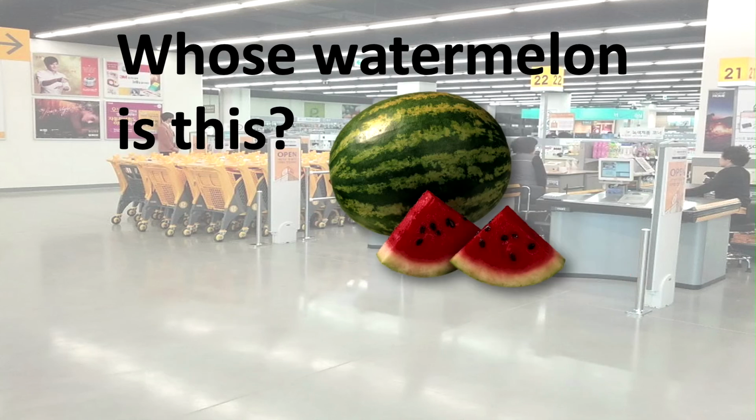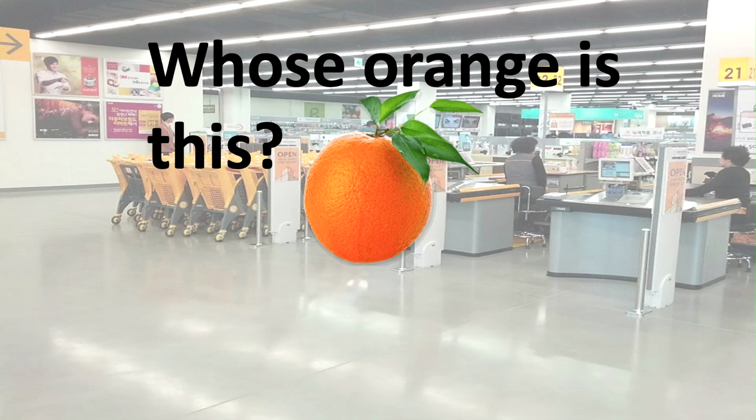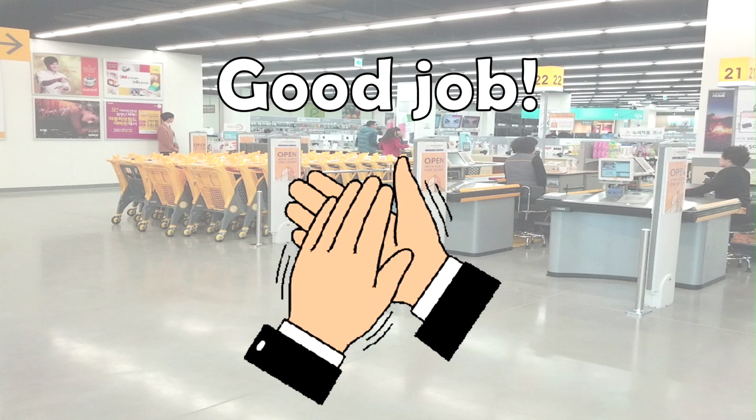Whose watermelon is this? It's Park Ji-sung's watermelon. Whose orange is this? It's 김연아's orange. Good job.